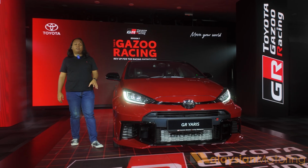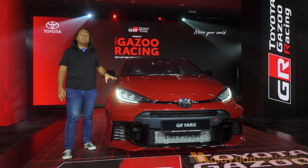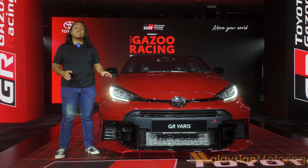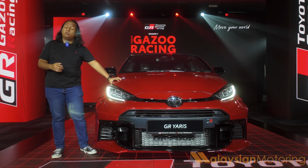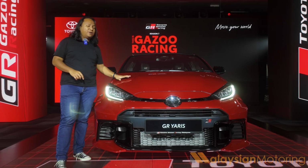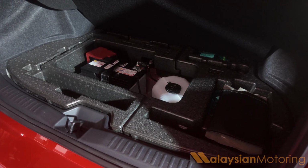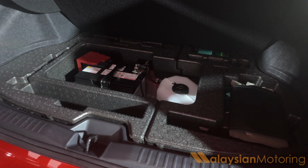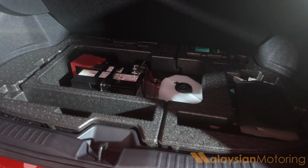Now, the automatic version of this car is not yet available in Malaysia, but by going with the manual, you still get the full Toyota Safety Sense suite of active safety systems, including adaptive cruise control, as well as various other things. Although, going back to performance, this car now comes with an intercooler water spray in order to cool the air that goes into the turbocharger in order to improve the overall oxygen density and therefore improving the power.